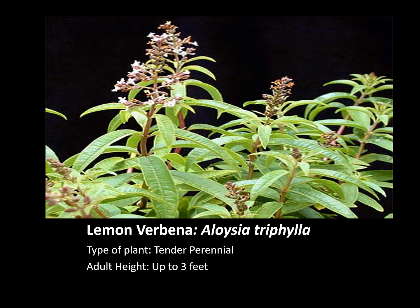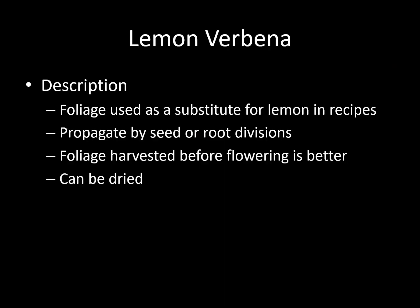Lemon verbena is next. This is a tender perennial, gets about 3 feet tall. The foliage is used to substitute for lemons in recipes. It's propagated by seed or root division. It's not hardy for us here, so it's nice to grow in a container and you can take it in and overwinter it.